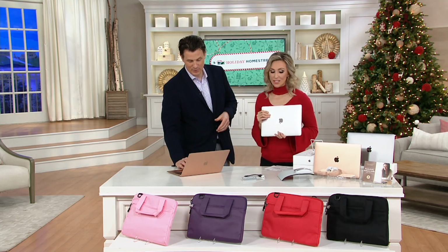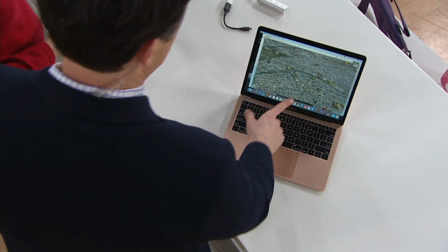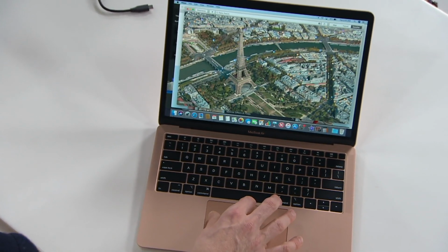I'll give you another great example. What is the battery life on this guy? We say full day, about 8 to 10 hours, all depends on what you're doing. But look at this. I have the Maps application loaded on this computer right here. The 3D maps, I'm zooming in, I'm looking at the Eiffel Tower, right?